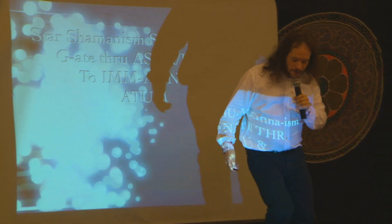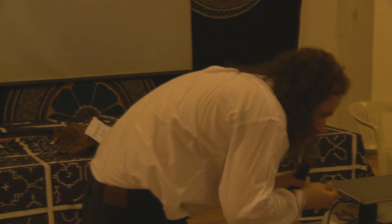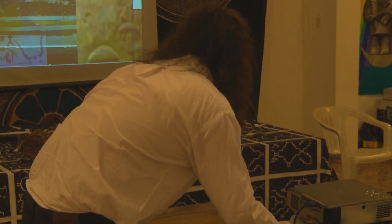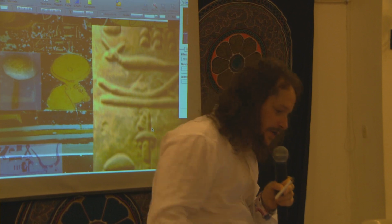This just shows some mushrooms. But that's another story. That's the Serapis Bay Cup. I'm going to skip some slides. The mushroom in the Egyptians is called Ku. It's a kind of shadow paraplume. It's not the astral world, it's not the celestial world, it's a shamanic world. So it's also used to describe a shamanic parable.